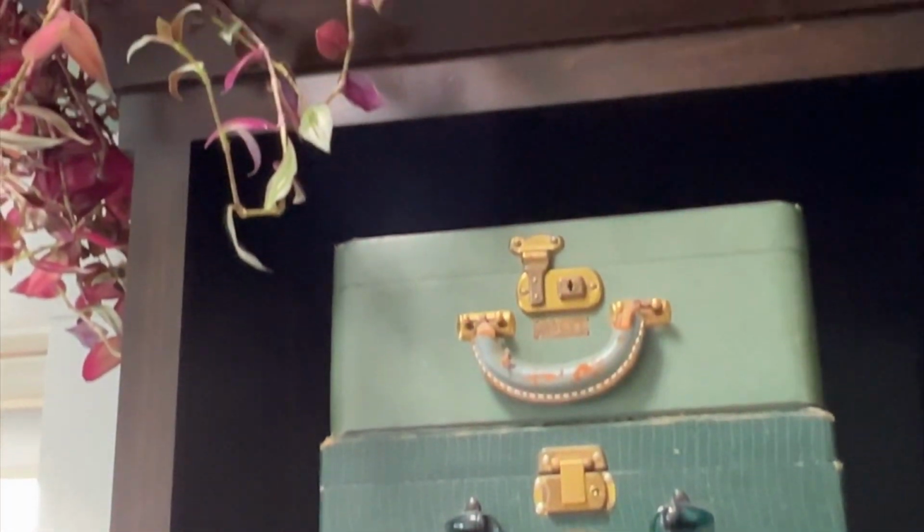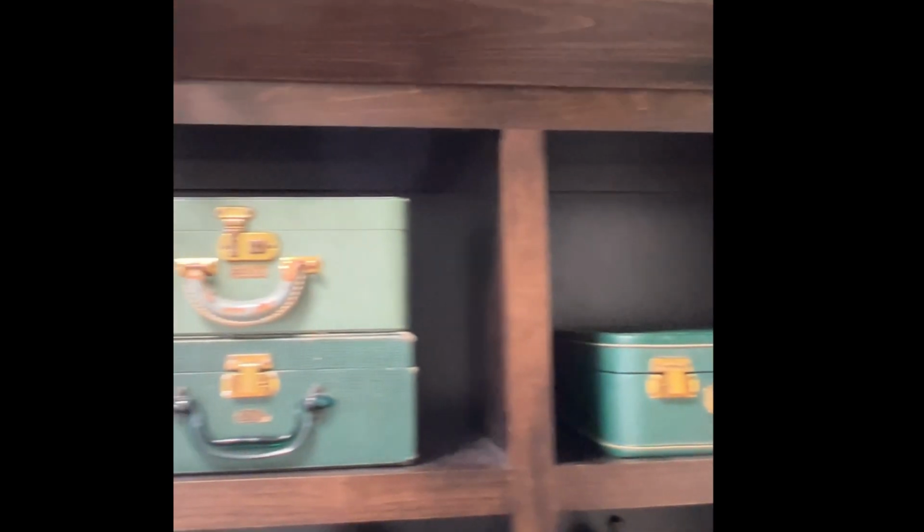And a couple of these green suitcases sold, so now I'm trying to figure out something new to put in there.